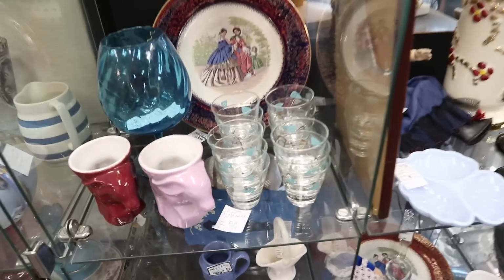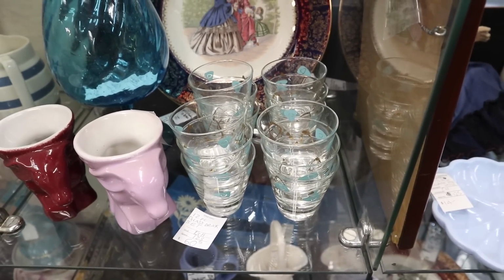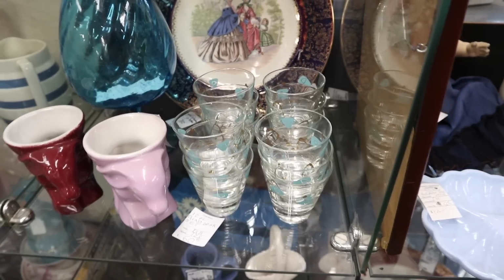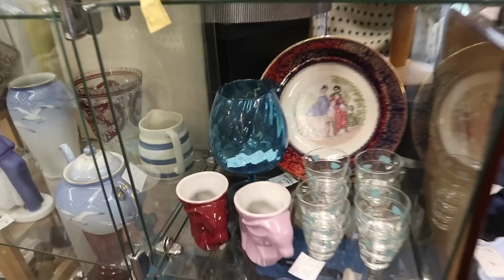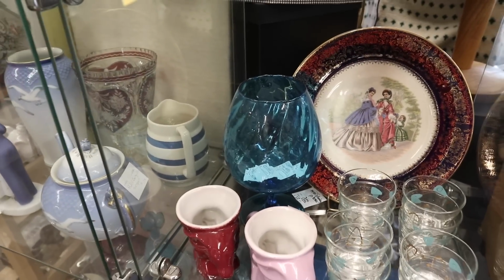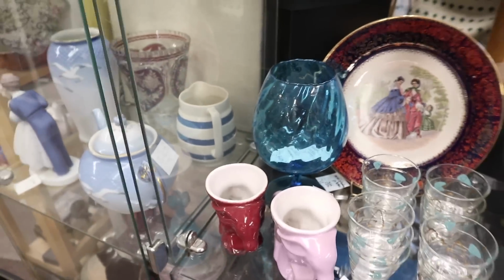These little amoeba-shaped cocktail glasses from the 1960s are only going to be $36 for 12. That's $3 a piece. Those would be fun just to have to use. And of course we have a little piece of Italian glass back there, and it is going to come down to about $10.